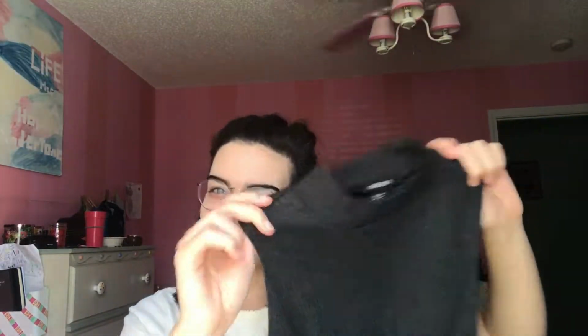Next, I got this crop top. It's really high neck, has a little bit of a mock neck, and it's kind of a knit material and has the ribbed look. And I really like it. It's really cute. And I got it to go with this skirt.